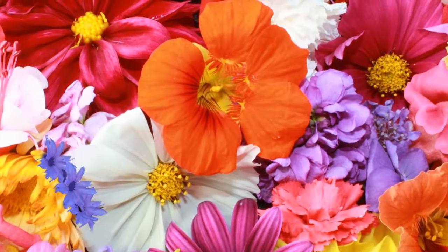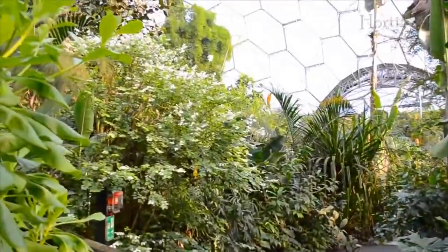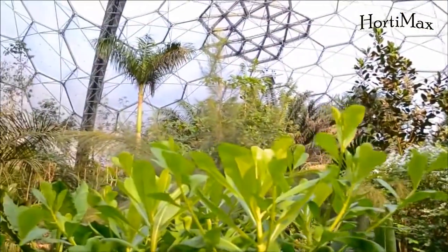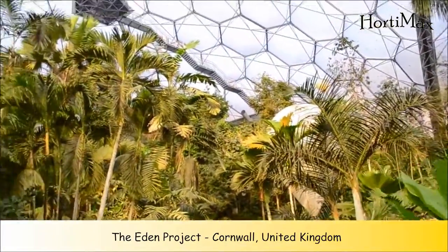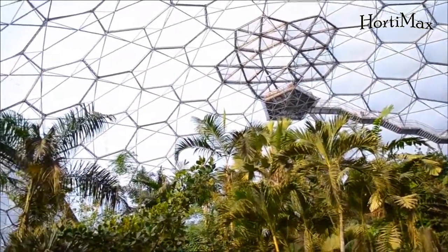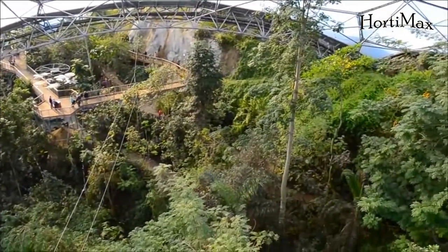Here is an introduction to our advanced ETFE urban greenhouses. Welcome. It is well known that plants thrive better and have greater yields when growing in natural sunlight. But how can we have a greenhouse with the ideal light spectrum? In the past, greenhouses have been covered with either glass, polyethylene, or very seldom polycarbonate.